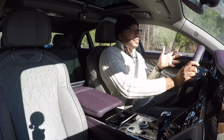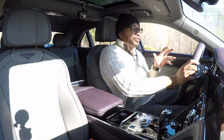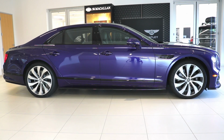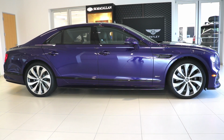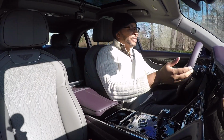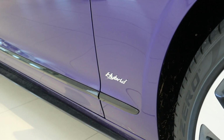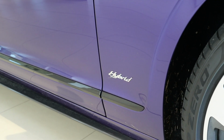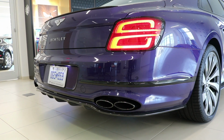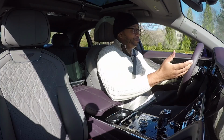Now, when it comes to the Flying Spur Hybrid, what you see is what you're used to. From the exterior perspective, you have to know exactly what to look for when driving this vehicle or when you see this vehicle in public to identify it as a hybrid model. Because aside from the hybrid badges on the side and the exhaust tips, there's really not much to clue you in on what this vehicle is, meaning underneath the hood.